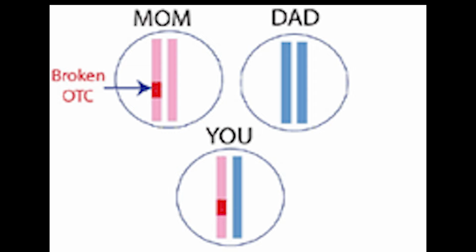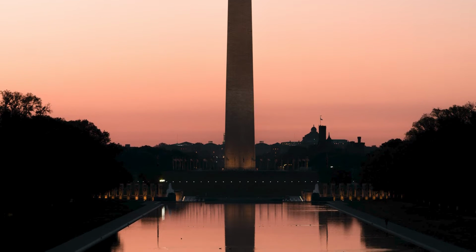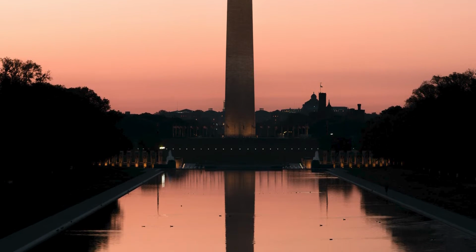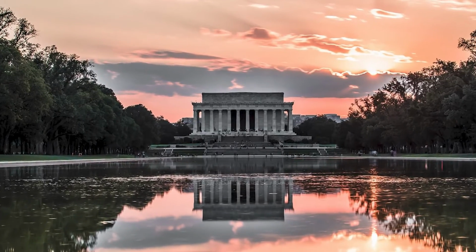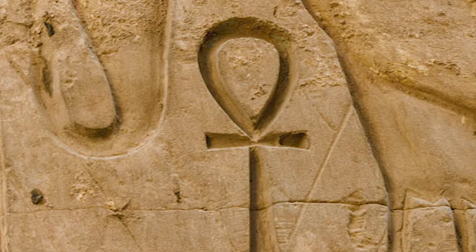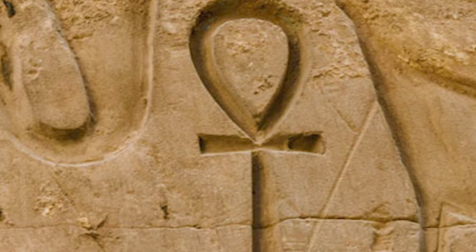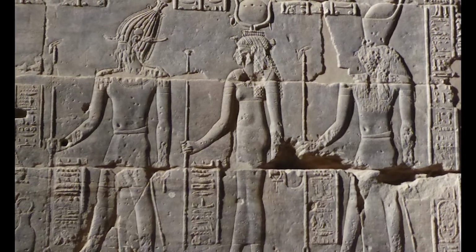And thus, in the reflection pool, we see this relationship. We see the child, we see Horus, in that we have both structures being reflected into the pool. So you have the symbol of the father in the reflection of the Washington Monument, and the symbol of the mother in the reflection of the Lincoln Memorial. And in the symbol of the Ankh, Horus is the horizontal line that both unites and separates Isis and Osiris, just as the child is the unification of both parents.